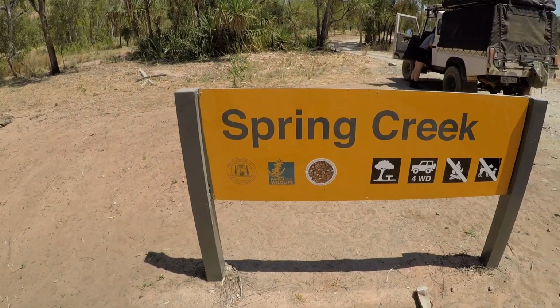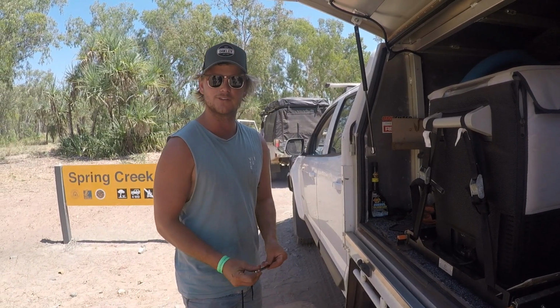Well, we're in convoy today. We're at Spring Creek, 4WD only, no dogs, no fires. That's about that. Yeah, we're just going to drop some air out and we'll start cruising in there.